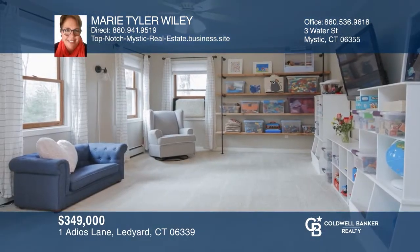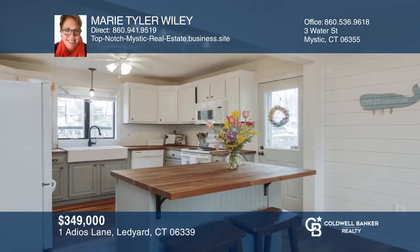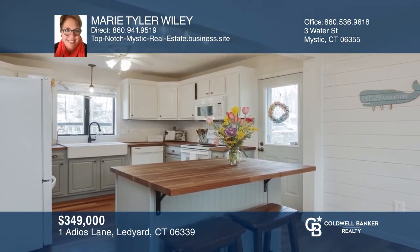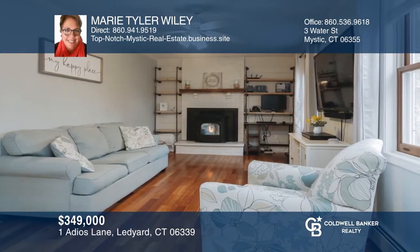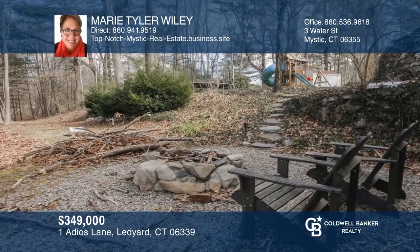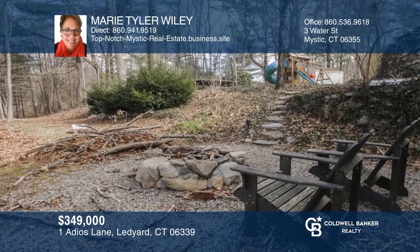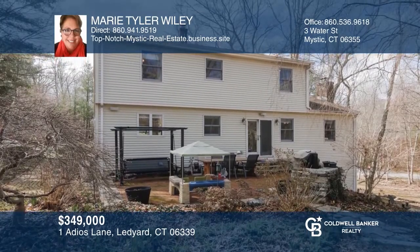You'll love this well-maintained colonial home. This home has a combination of hardwood floors and carpet. The kitchen has been updated. The beautiful fireplace will keep you warm at night, and you'll enjoy barbecuing on the large patio. This home gives you the chance to live a simplified life with superb opportunities nearby. Don't let this one slide by you. Marie Tyler Wiley is ready to answer any questions you may have. Give her a call today.